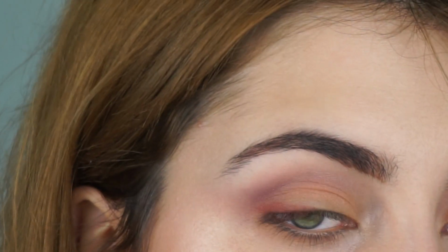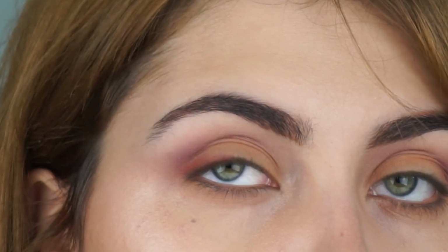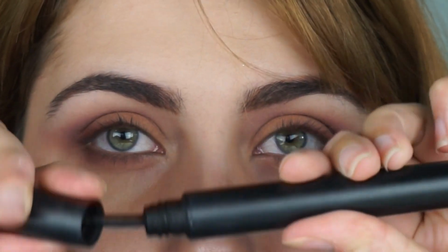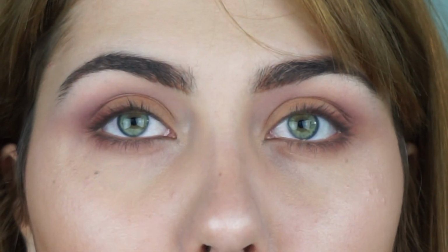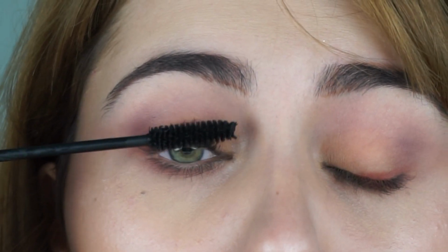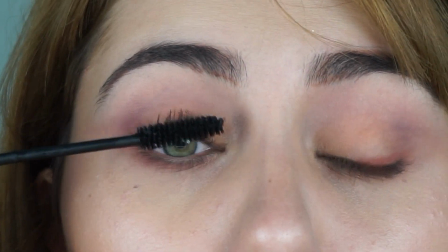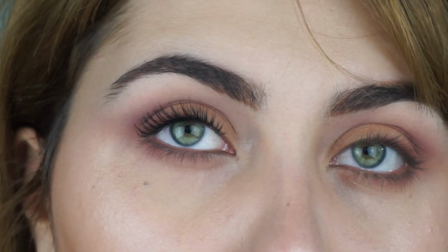It sort of takes in that whole sunset vibe, and again, I am building this up to be quite dark and add some definition. And then, of course, it's not a finished eye look unless I add lashings upon lashings of the Hynt Beauty Nocturne Mascara, the best green beauty mascara there is. And you can see what a difference this mascara makes.